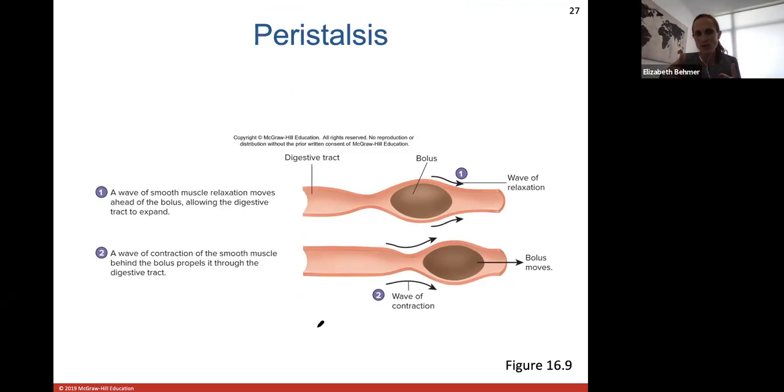And peristalsis is very similar to squeezing the Go-Gurt and the yogurt out, because you contract it down here, the yogurt moves up, you relax, you contract it more. That's pretty much what peristalsis is.